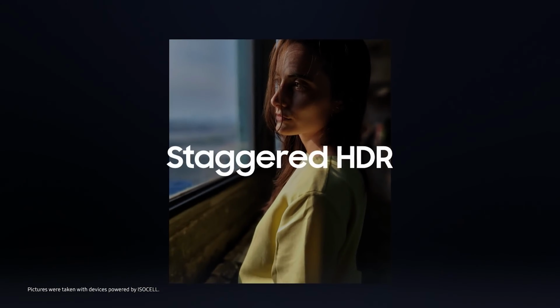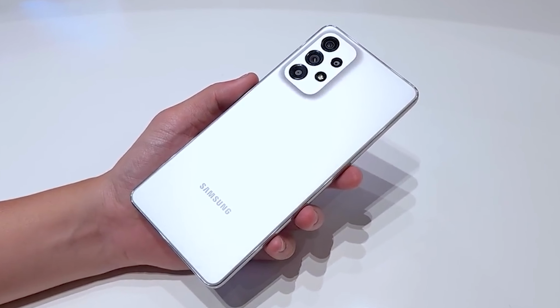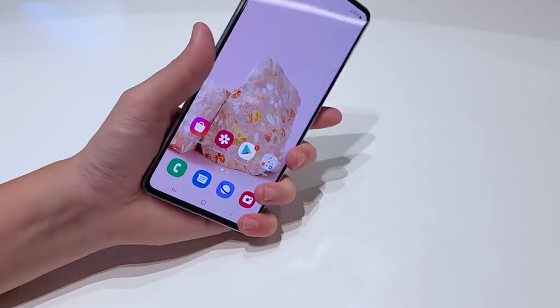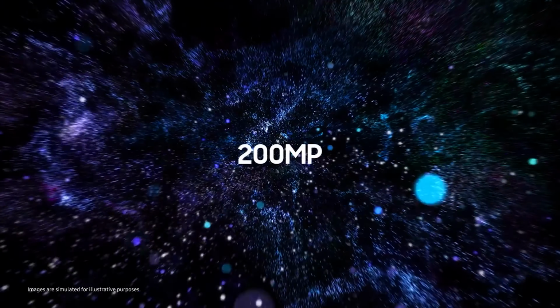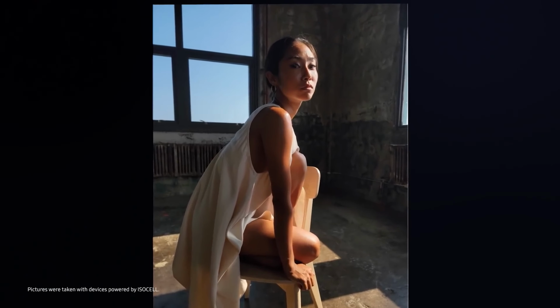In practice, however, Samsung isn't engaged that much in the race for megapixels. Granted, some of its mid-range phones now have higher resolution sensors, with the Galaxy A73 pushing beyond the 100 megapixels limit, but chances of Samsung releasing its own 200 megapixel smartphone this year are slim to none.